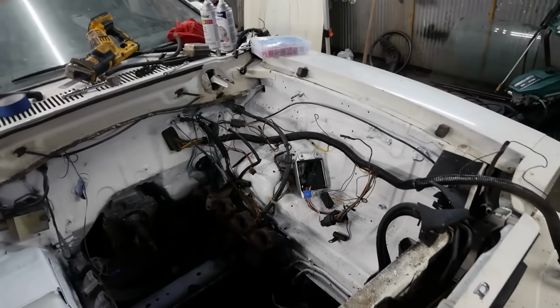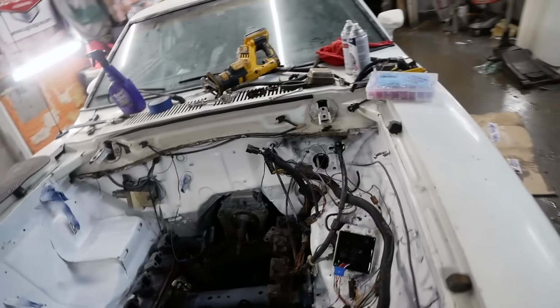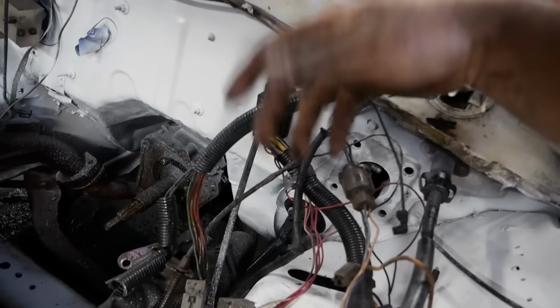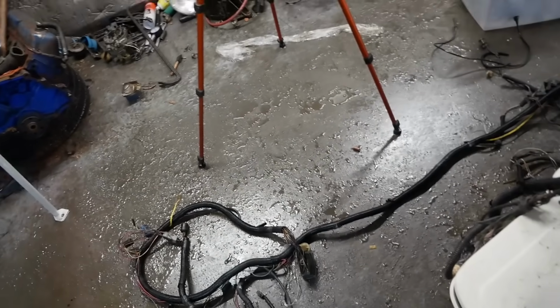That's a completely different harness than what the car had, and I can't figure out how to hook up the ignition with this harness. Everything's just kind of a cluster. I may have to just put the original harness back in. Well, I got it laid out, at least I could fix it.